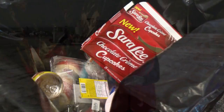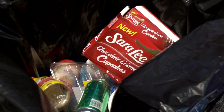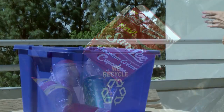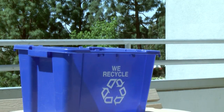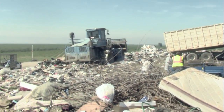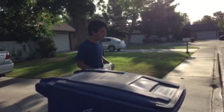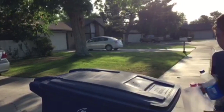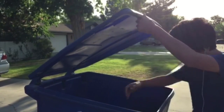We have wrappers from candy bars, aluminum cans from the sodas we drink, and plastic. Everything is wrapped in plastic. And then there's old refrigerators, mattresses, scrap wood, tires and empty cereal boxes, plastic bottles and tin cans. The list goes on and on. Now some of these items can and should be thrown away and buried in a landfill. But some of them can and should be recycled.